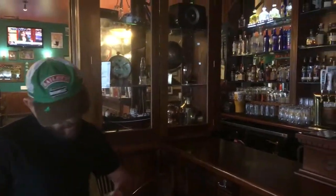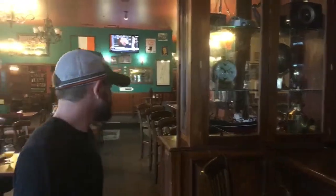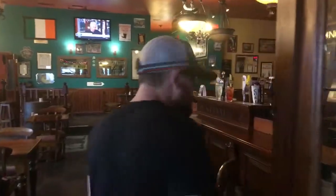There's Scotch, Irish, bourbon. We actually have a whiskey club, and you get these fancy coins that we give out when you're part of the whiskey club. It's got our logo on it, and we offer specials and things like that if you join, and it helps you learn a little bit while you try all these different whiskeys. That's cool. How long have you been in business? Since 2010.